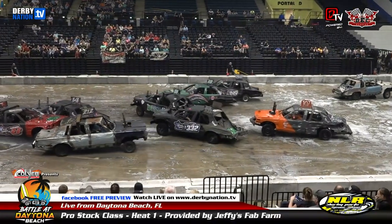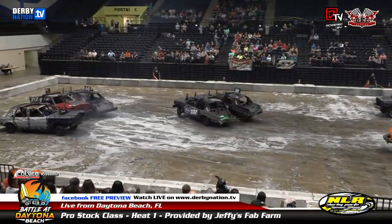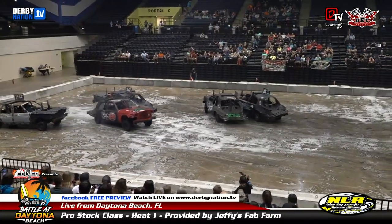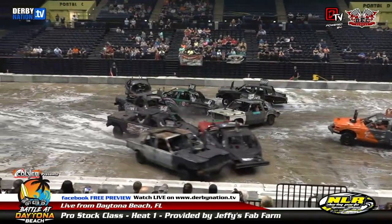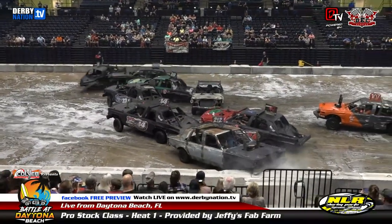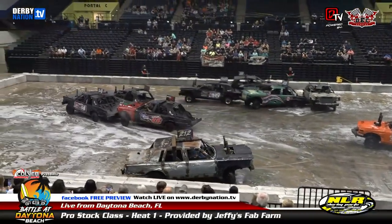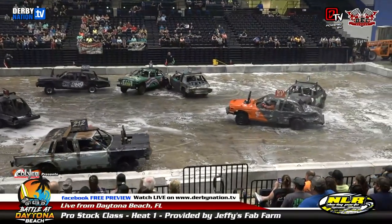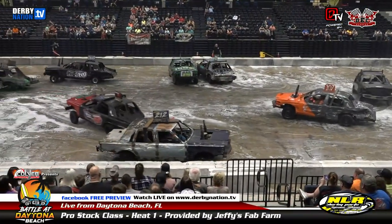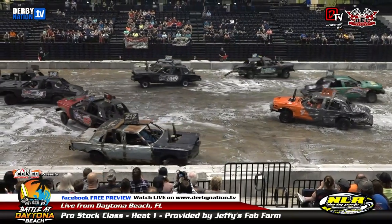Matt Gingrey and Tony Godwin locked together there. Matt pulling right over the tire, and they got stuck. There's the concrete wall. Godwin and Bobby Eaton have been going at it since the start. Not real aggressively, but they look like they got each other's number.